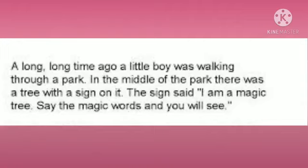So, when you read a story, even to yourself, try giving these highs and lows in your voice. Shall we try it again, children? The sign said, "I am a magic tree. Say the magic words and you will see." So once you complete the sentence within the quotation marks, your voice comes back to normal. But when you read something within a quotation mark, you have to try to give a difference in your voice so that it will make the listener attentive. Did we understand so far?